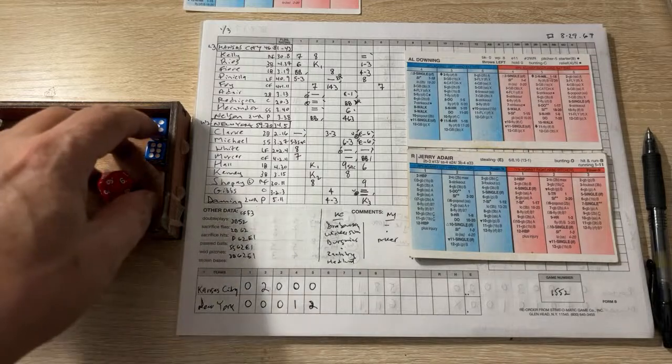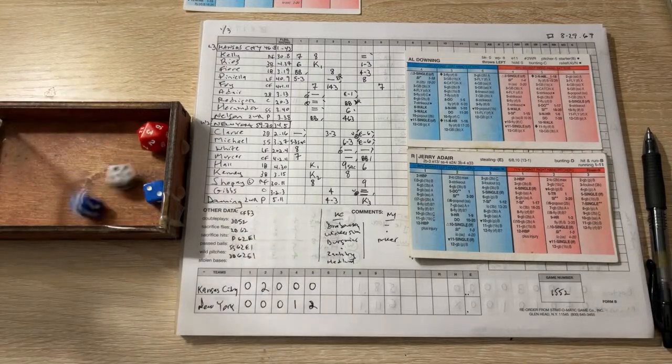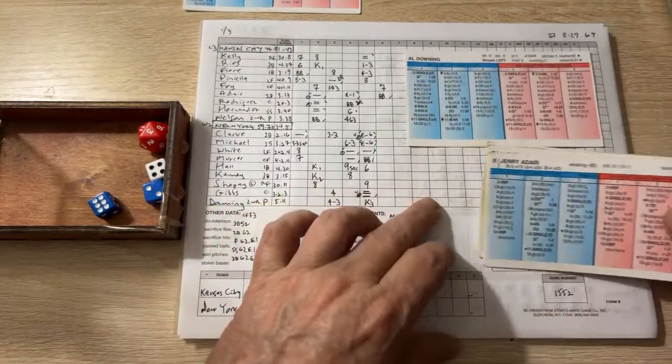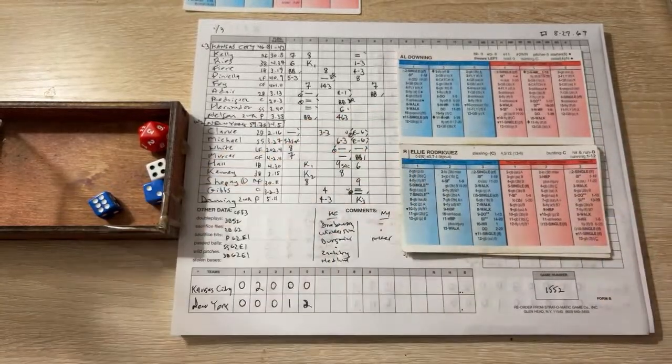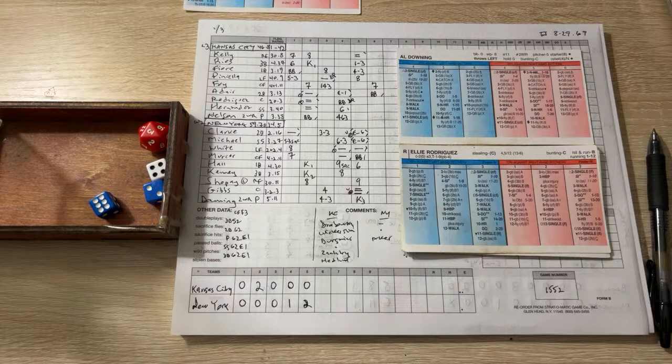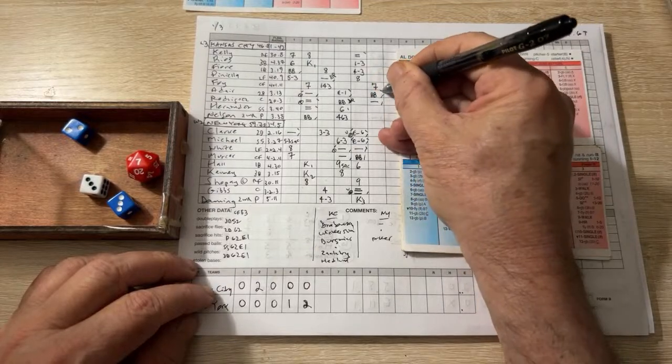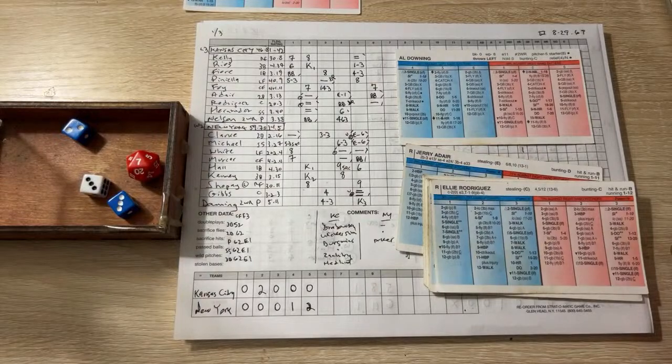Okay, Adair 1 for 2, reached on a single and scored, reached on an error left on. 4-8, and he walked him. So Adair is the tying run. And here's Ellie Rodriguez. The pitch from Downing. 3-5 left-handed, and it's a base hit to center field. Adair goes to second. 1-11, he will hold.